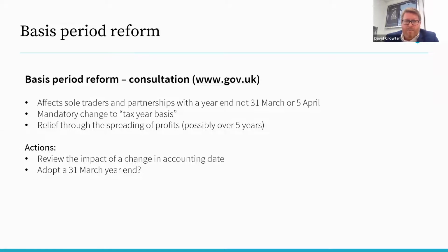And then finally, just on basis period reform, some will be familiar with the idea that the government is making tax digital and the need to report information quarterly. And this becomes more challenging to do things live when you have accounting periods that aren't the 31st of March, because the current regime of assessment is that you're paying tax on the profits for the accounting period that ends in the tax year. And so there's a proposal that that will change.